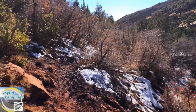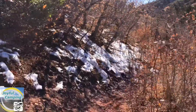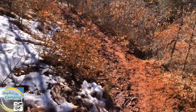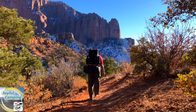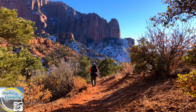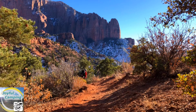Well, I am not even a mile into this trail yet, and I am already coming up into snow. A little bit wet. So that awesome view is not very far into the trail, and we're actually going to come around this whole big hillside here to the other side where the arch is.